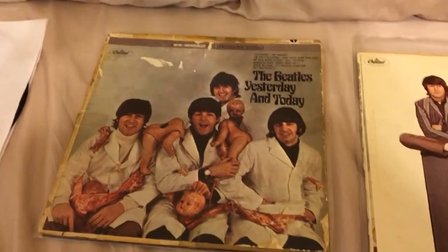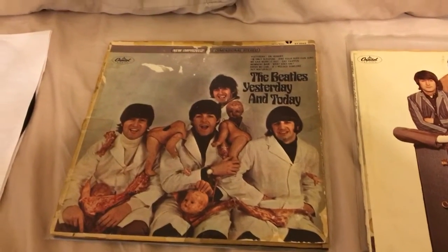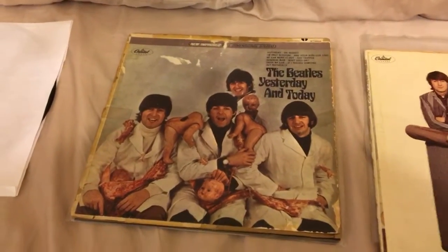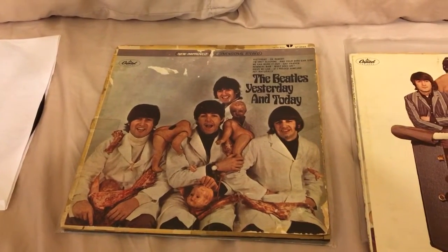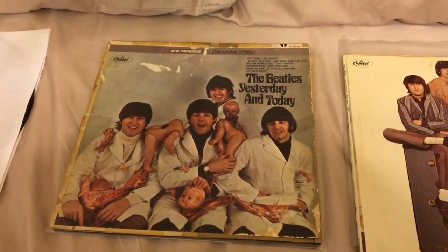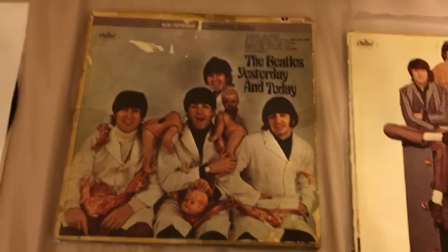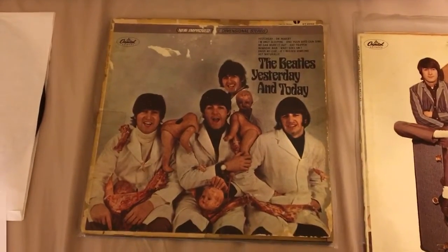This particular third state I actually got on eBay from Mr. Perry Cox. If you know who Mr. Perry Cox is, he is one of the top experts when it comes to Beatles memorabilia. He's helped write books for Beatles albums and the different versions of the different albums: what's different about them, how much they're worth, and key indicators to tell you whether you have the real thing or you don't. So it was really cool to be able to buy something off him on eBay.